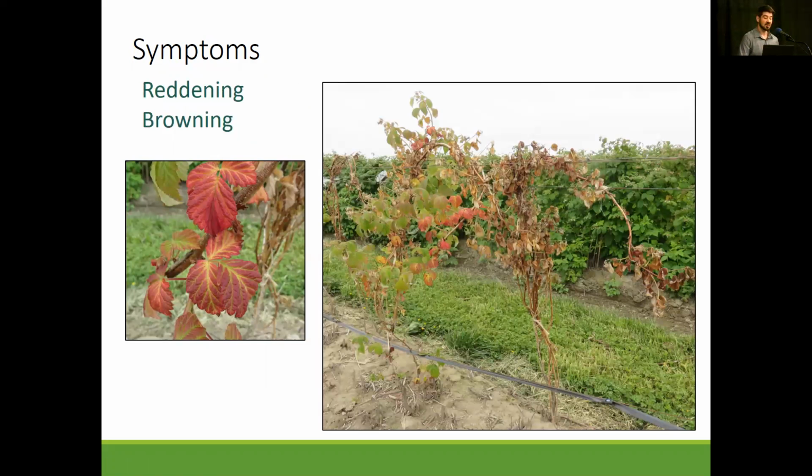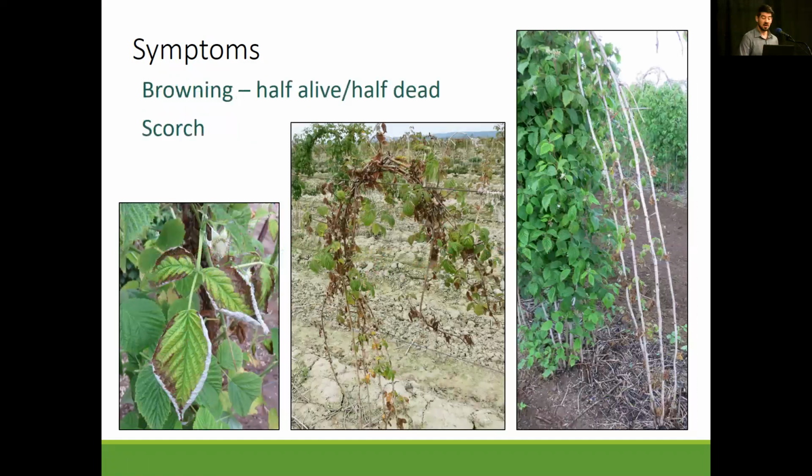Another good characteristic is this reddening or browning of the leaves. These are very, very characteristic root rot plants. Another good symptom in June are these half-alive, half-dead plants. You can see about half the leaves on this or more are brown, but there's still some living tissues there in the center picture.